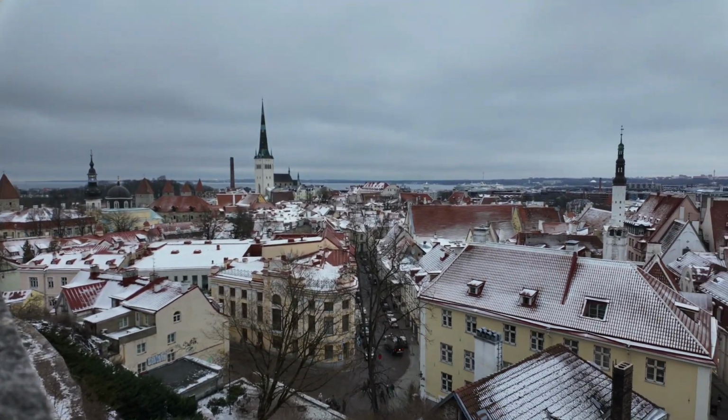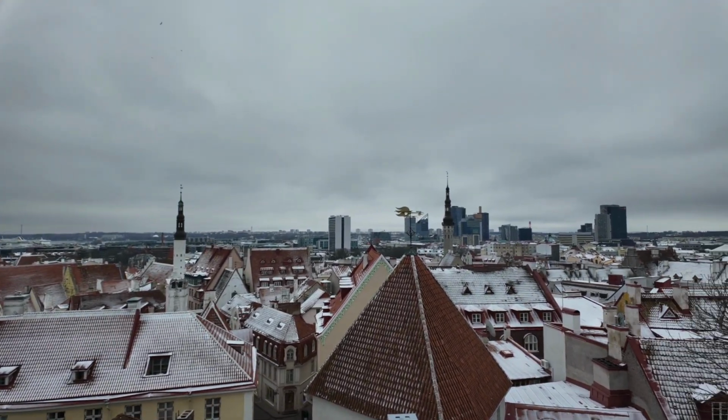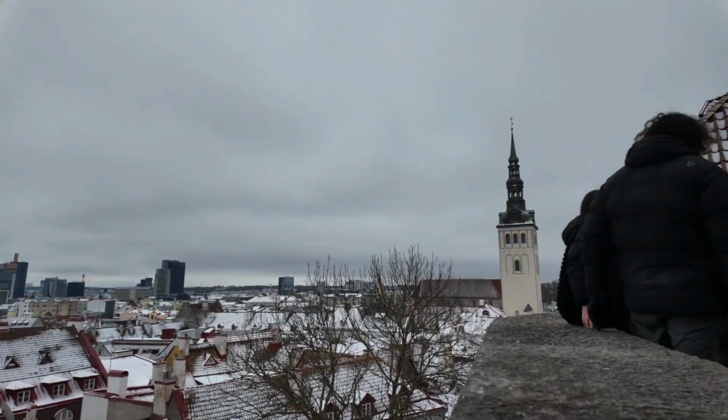I really enjoy these kind of walks, especially on a Sunday. Wash off the week before, reconnect with the city again, remind yourself why you're here, and get ready for the week ahead.